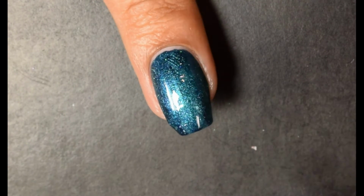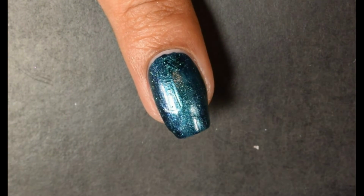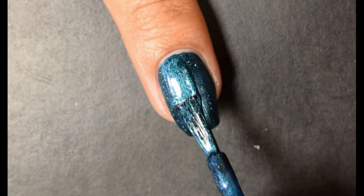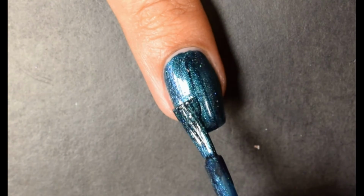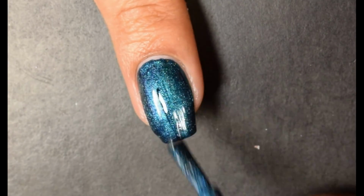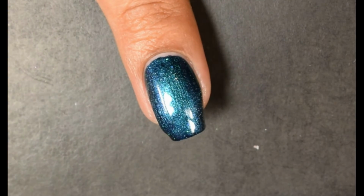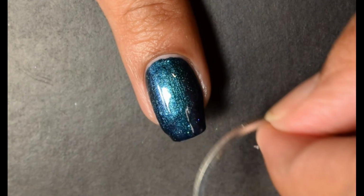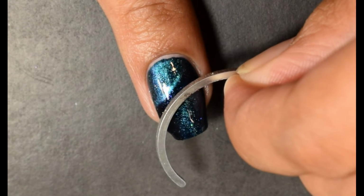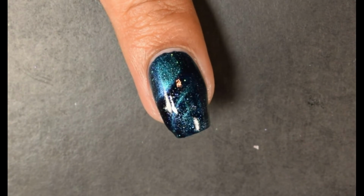And the formula on this one is very, very rich, very opaque. It applies super easy, and right here as you're seeing it before I put the magnet on, I think it looks fantastic on its own as well. I'm using an arc magnet here from Lantern and Wren, and I'm holding it there for about 45 seconds. Afterwards, it gives you this really nice background of a dark color, and then the magnetic particles will pick up a very nice light blue with an easy shift over to purple.